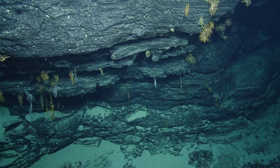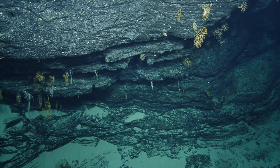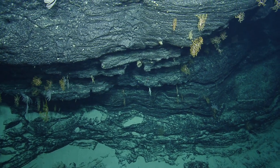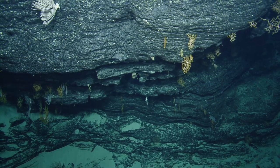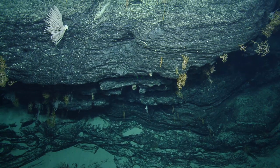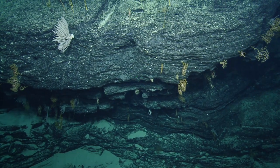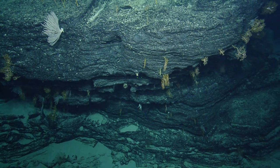So, Dan, is it easier to drive the ROVs vertically up this kind of a wall, or is it easier to go slowly, gradually up, like we were doing for most of this dive? Either way is pretty easy. It's way more fun to poke around on an overhanging cliff like this, though.